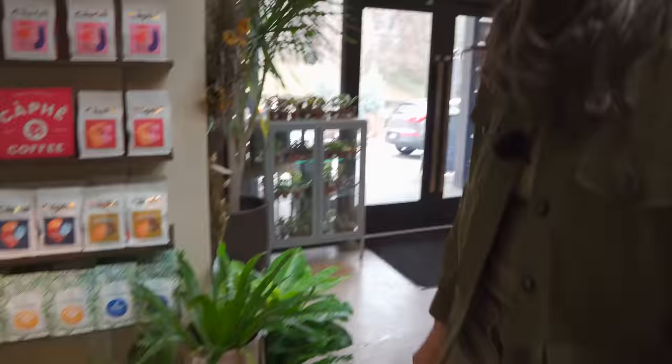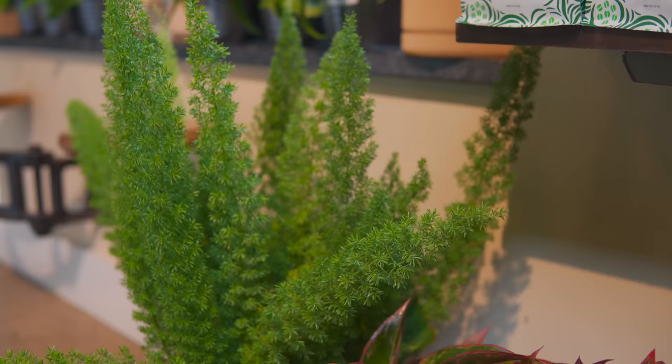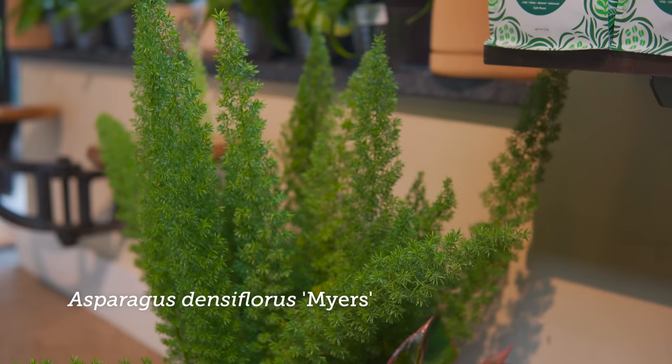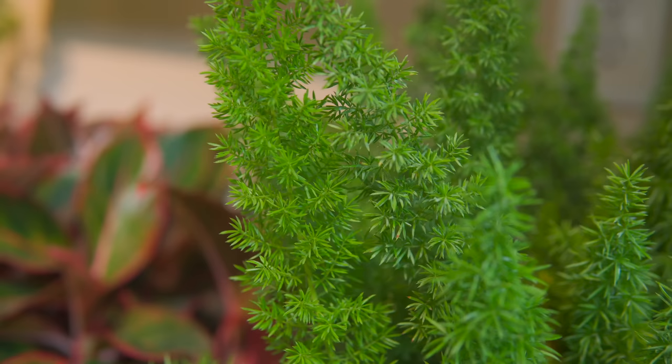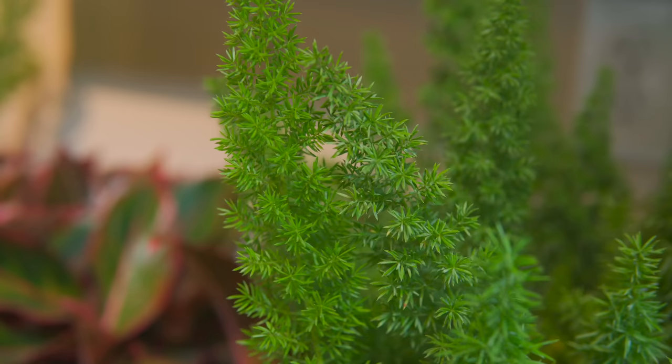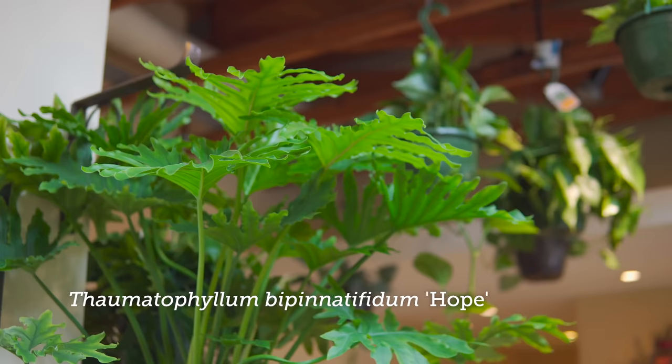And then this one's related to the asparagus. Believe it or not, this is an asparagus fern. And in warmer weather, in areas that don't get too cold, you actually see this as a bedding plant, which is kind of crazy. So yes, the asparagus that you eat is actually related to this one. And I think this one's called the foxtail asparagus. But you have your Philodendron Xanadu, they're usually called, but it's now considered Thaumatophyllum.